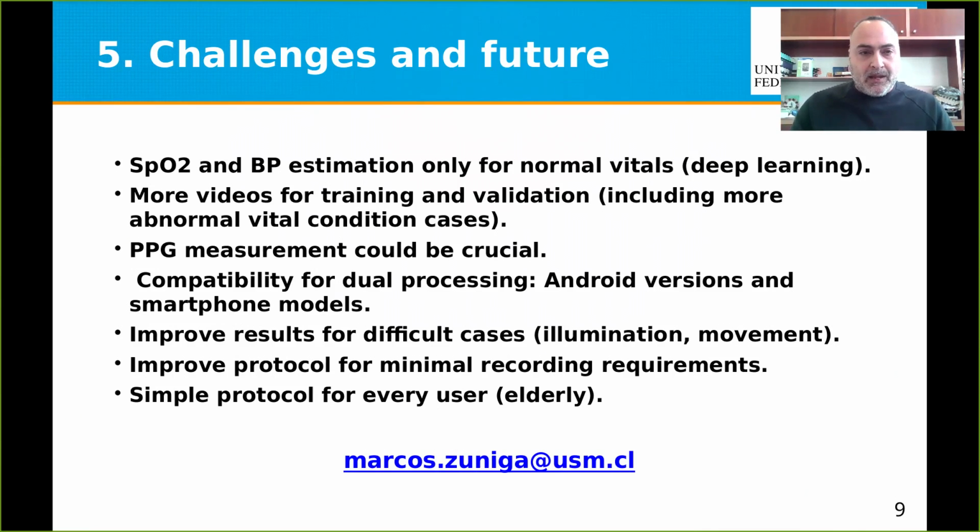We think that photoplethysmography is very important to characterize, and electrocardiograms will be very important as information to characterize abnormal situations properly too. We don't have this information yet, so we will have to collaborate with different organizations in order to acquire it. And we are searching for a simple protocol for every user, with emphasis on the elderly, and improving the protocol for minimal recording requirements is one of our priorities.